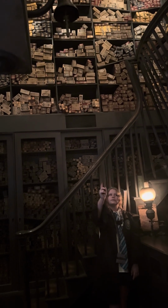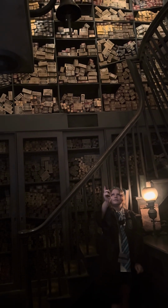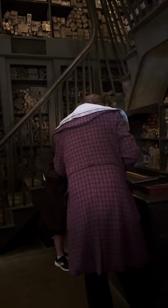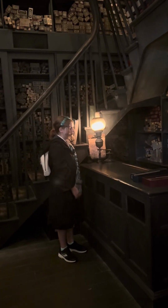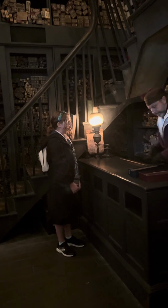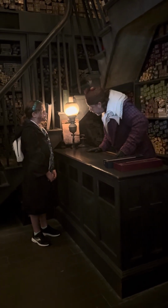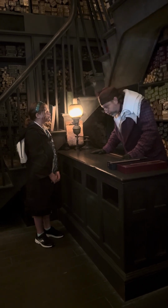Right. Oh, no, no, no. Yes. Curious. Not quite what I had in mind, but quite curious. No, this is not your wand either. That's all right. You're doing quite well. Of course, it has always been clear to those of us that study wand lore that the wand chooses the wizard.